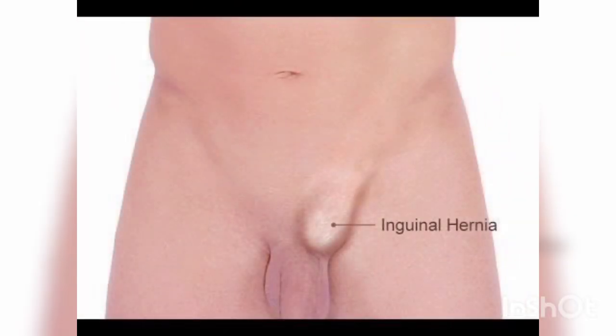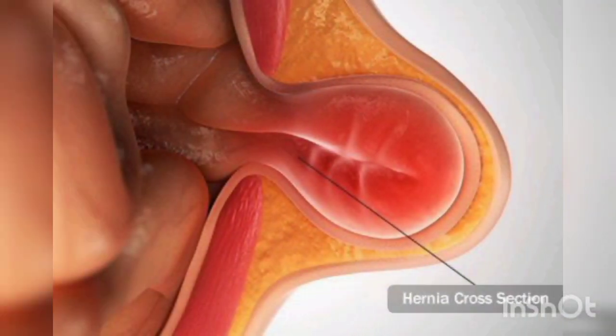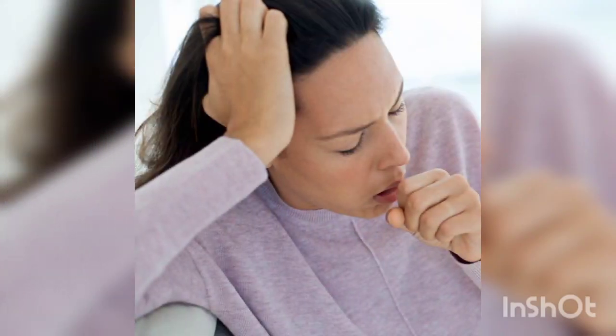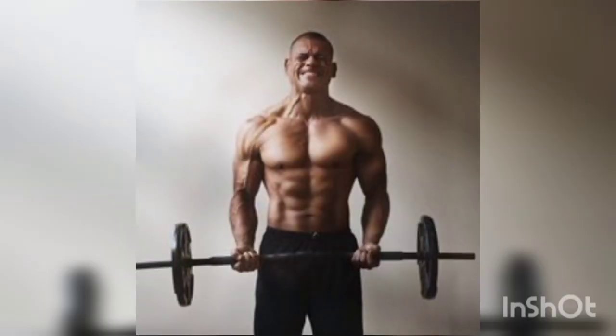Inguinal hernias may occur on one or both sides of the body, and are much more common in men than women. An inguinal hernia can appear at any age. It can also develop over time if you increase pressure on the walls of your abdominal muscles through activities like straining to go to the bathroom, coughing over a long period, being overweight, or lifting heavy weights.